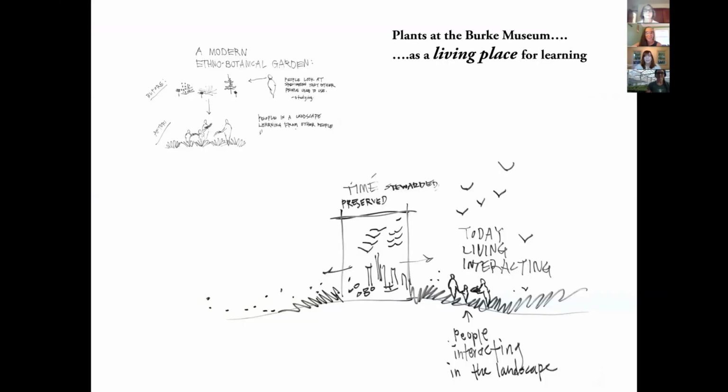There we go. So the big idea that we started with, we were just getting our toes into this project. These are some whiteboard cartoons talking about how excited we were to think differently about a museum landscape that people could learn from. So there's certainly a tradition of botanical gardens and ethnobotanical gardens that we fully respect, but they tend to have individual specimens, plants that are isolated. You can see them with air around them, and there's often an individual sign telling you what that plant is.